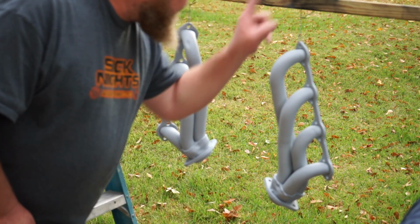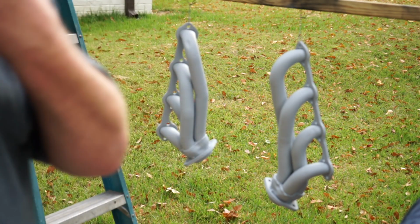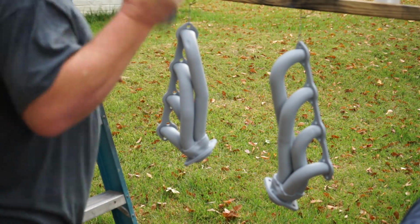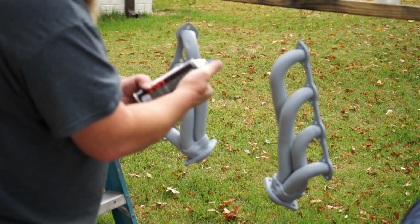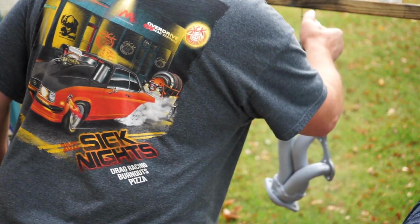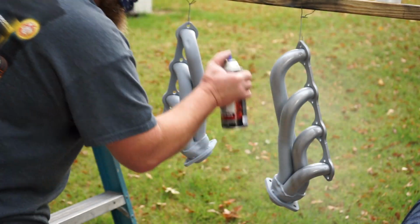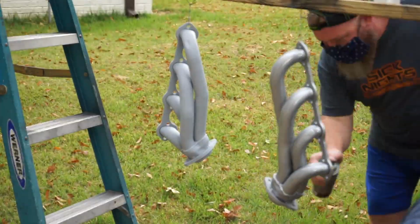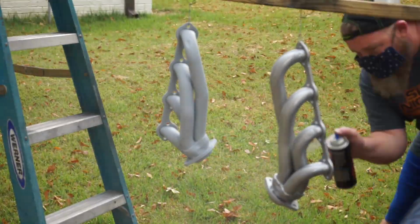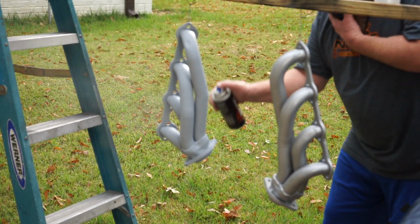We're gonna go ahead and put our first coat color on here. Get all the shaking done real quick. Here we go. First light coat. Is that really a light coat? Yeah. You tell me. We'll call that our first light coat on that one.